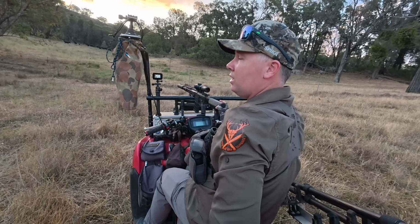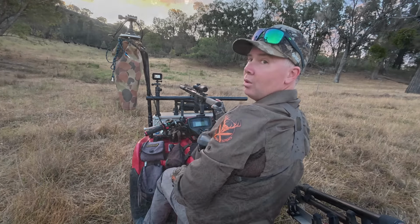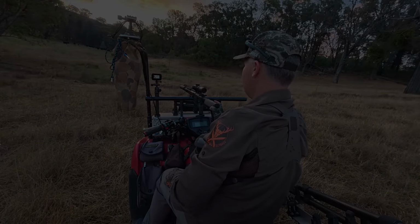A couple of little pigs just ran up through that fence there. All those cattle are behind them, so no safe shot. That's annoying. Beautiful Aussie sunset happening behind me here.